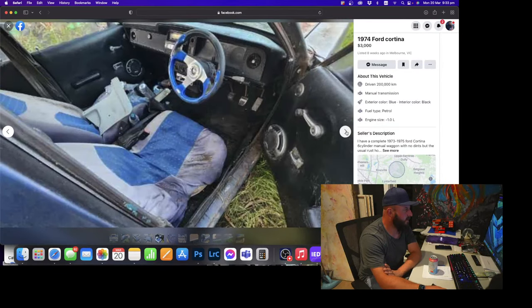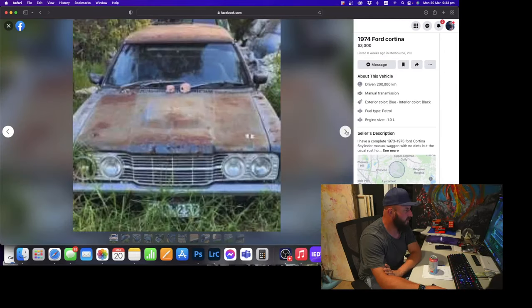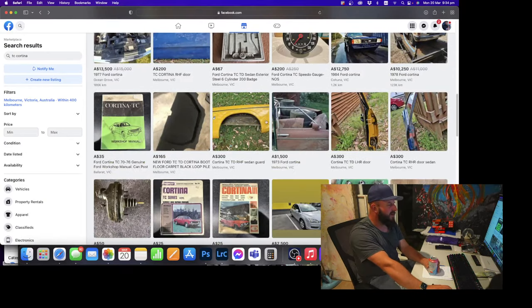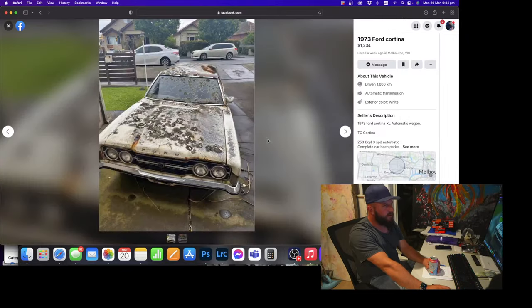Bro, $3,000. Maybe we should buy this and redo the photos and try and get 5. It's a wagon. Yep. Horrible photos, man. He's shot that on a Nokia 3110. So I'm guessing this is a TC Cortina.